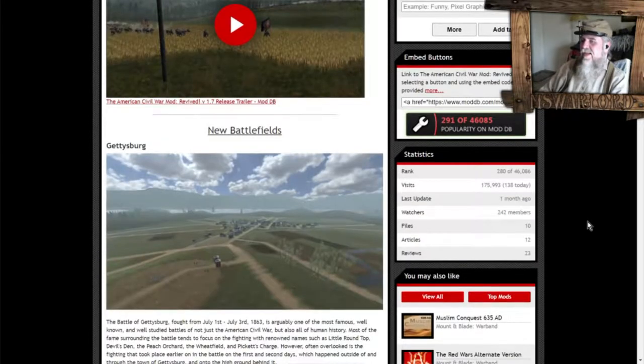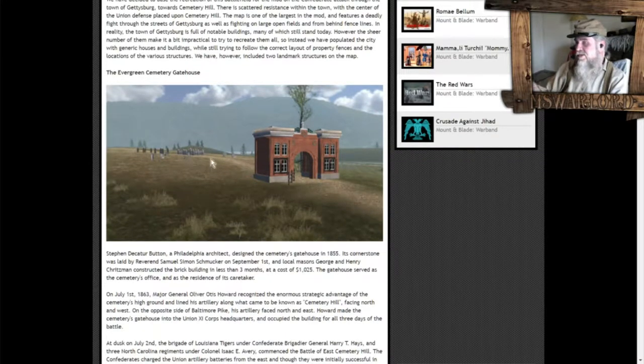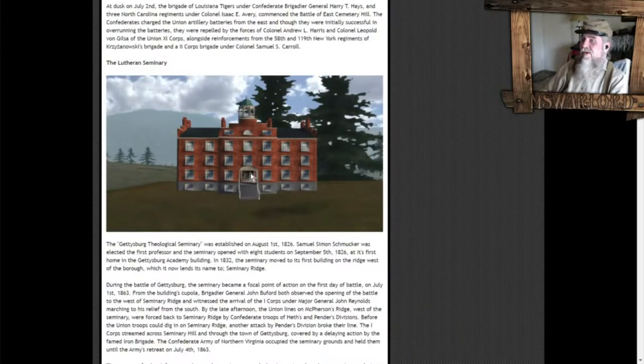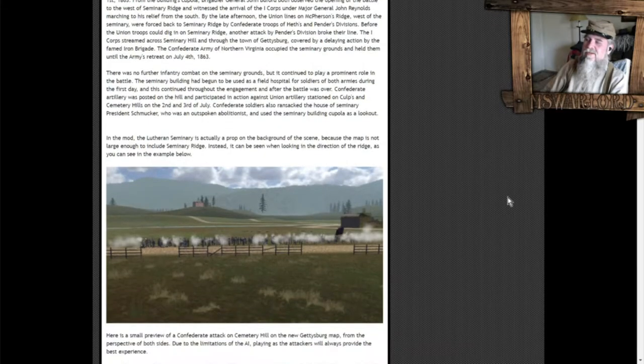Besides the new battlefields, Gettysburg, I was impressed. So yeah, the Evergreen Cemetery Gatehouse, you guys, I'll take you there. We'll go there on a little video tour. And back here is where the witness tree was, and it died on us almost 10 years ago. But anyway, you guys, this is my neighborhood. You can see the cupola right out my window. So that's where I live. This is great. So I was tickled when I saw this. This is really cool. Right?